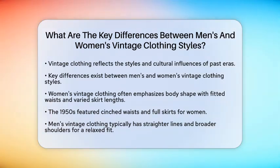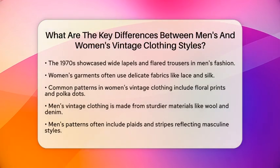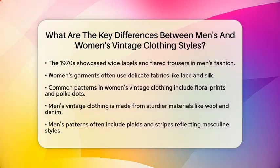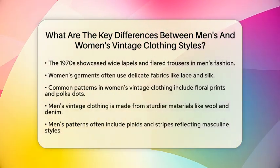First, let's talk about silhouette and fit. Women's vintage clothing often highlights the body's shape with fitted waists and various skirt lengths. For example, in the 1950s, cinched waists and full skirts were all the rage. In contrast, men's vintage clothing typically has straighter lines and broader shoulders, focusing on a more relaxed fit. The 1970s saw men's fashion featuring wide lapels and flared trousers, showcasing a different silhouette than women's styles.